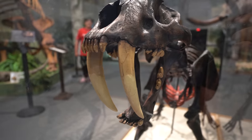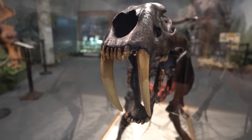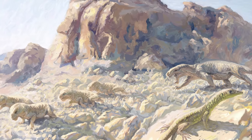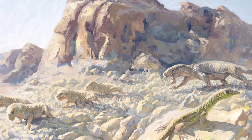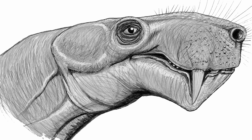Now, the most obvious feature about this animal are its gigantic sabers. Surprisingly, that's not actually that uncommon of a feature in these extinct animals. The first animal that had sabers like this were the Gorgonopsians 250 million years ago. They were early synapsids, which mammals are as well, but they were more like a cross between a mammal and a reptile while being neither.